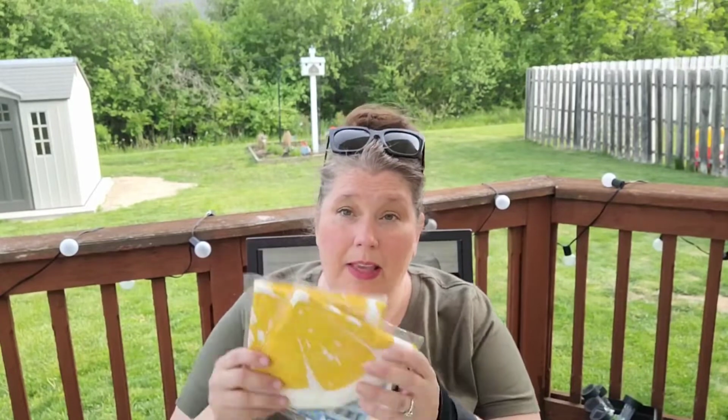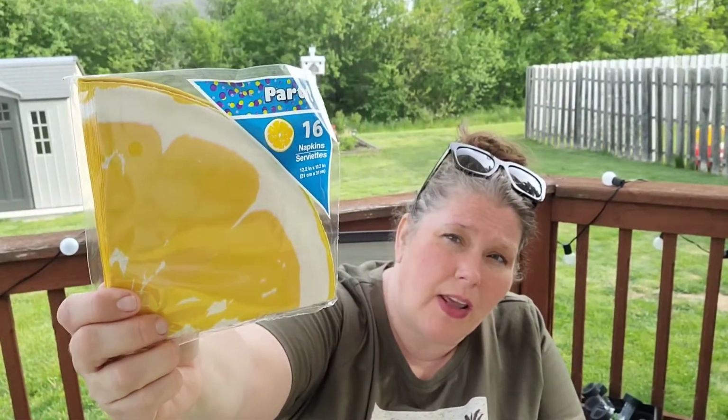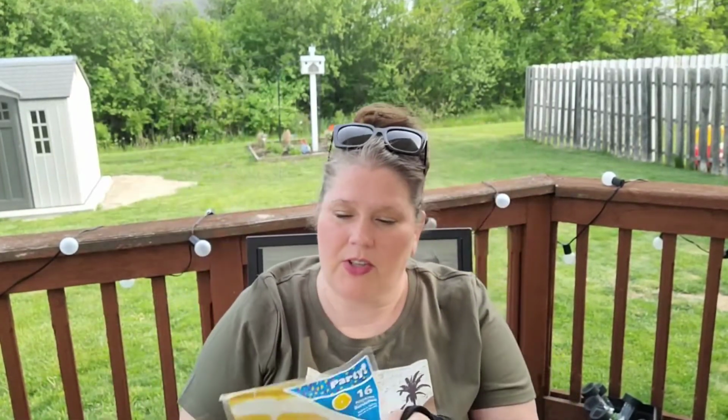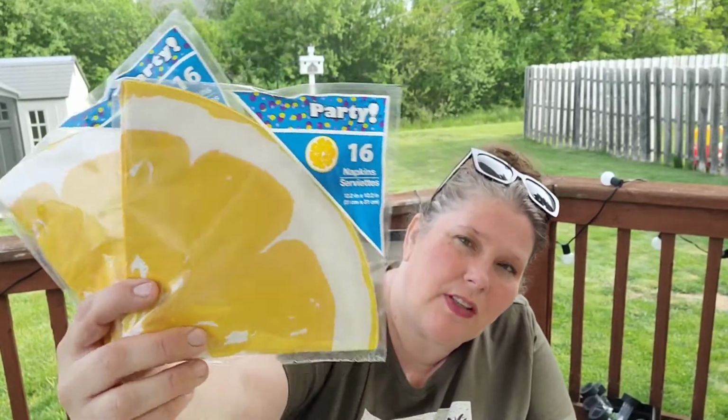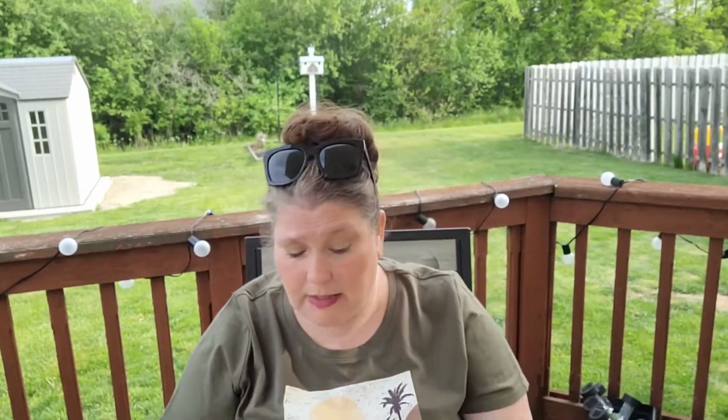Next, I picked these up, you guys. If you see them out there, it was in the party section, so it was not up front by summer or anything like that, but they're in the shape of a lemon. You get 16 in them, but really cute to put out in your kitchens if you're doing lemon. And I know people are saying they're having a hard time finding stuff.